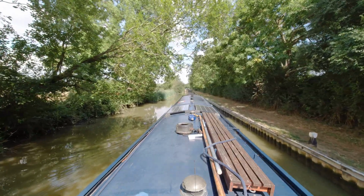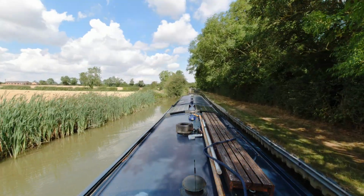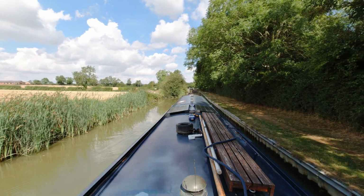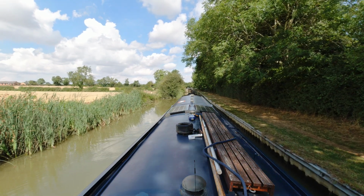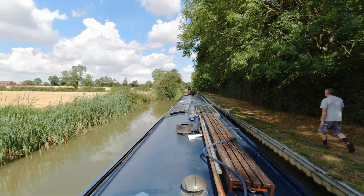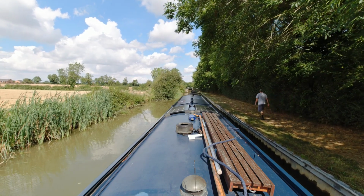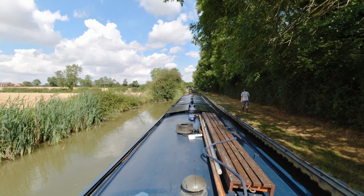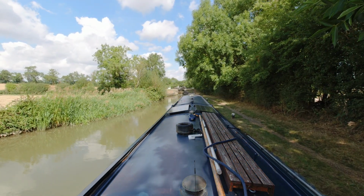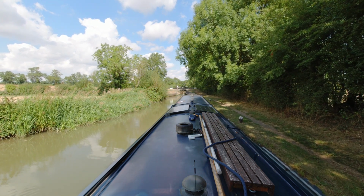Now this pound looks a bit low. I like the way they've got a mooring bollard halfway up the wall. Catch your centre line a bit more when you get in the lock inside. I'll let my rope dangle. Okay, lots of water coming down. I don't know whether I ought to. I suppose I should.